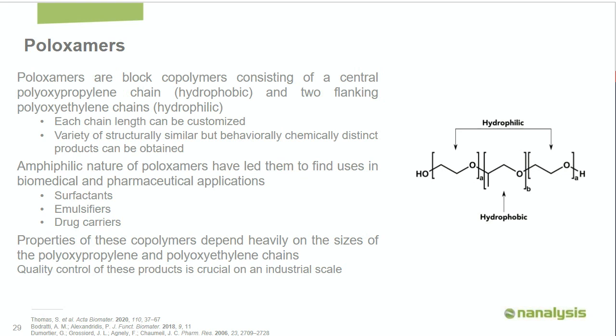Even if you're not familiar with these polymers at all, it's pretty easy to see right away how unique these polymers can be, considering that they contain both a hydrophilic and a hydrophobic fragment, and that you can tailor them to fulfill specific chemical property requirements.